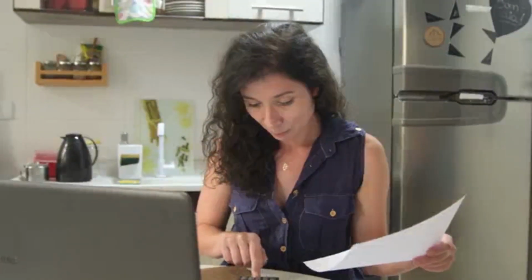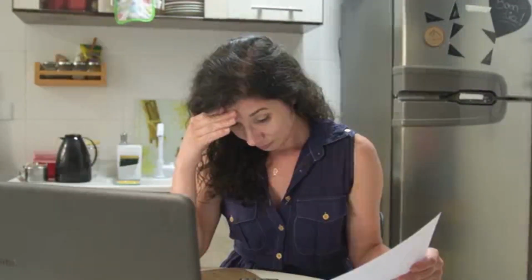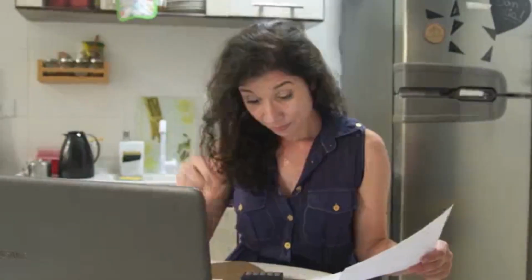There's so many people out there with debt, so much debt, you guys, that they can't even get a car, they can't get a mortgage, they can't even get a credit card. Like, I mean, a $200 credit card. Some people can't even get a secured credit card.